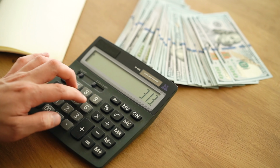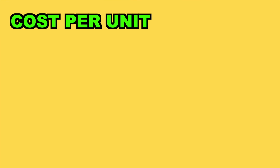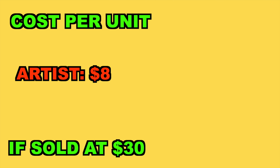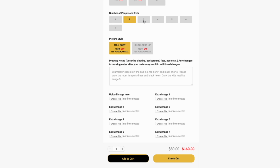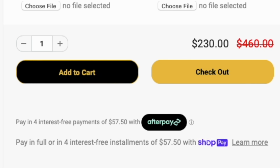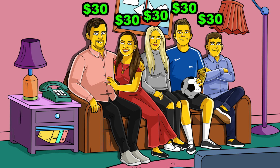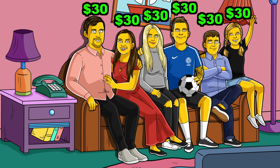After calculating some numbers, my cost per unit for artist is $8, and if sold at $30, it leaves me with $22 profit. Given that this product has high scalability because of the ability to actually choose how many people you would like to turn yellow, I was super excited and ready to launch the store.